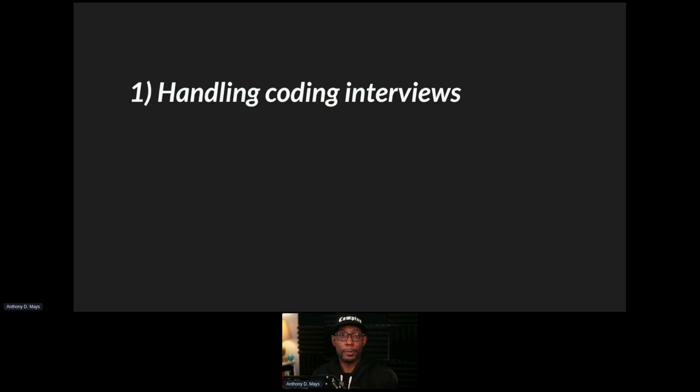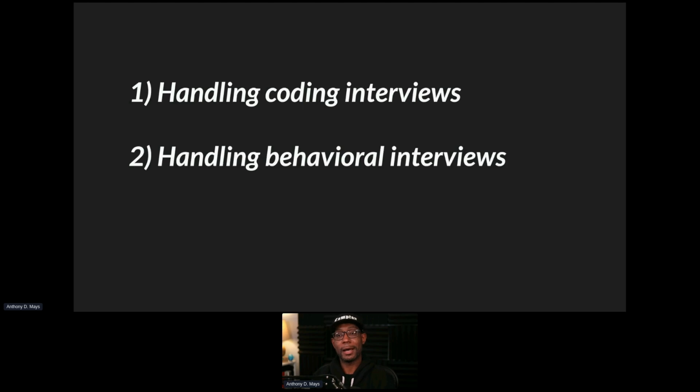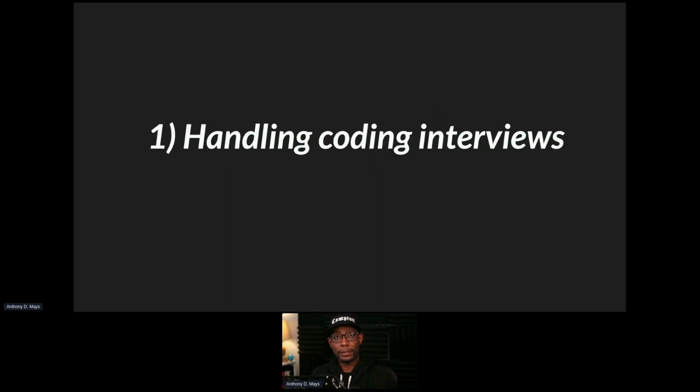Now, there are two things we're going to talk about. One is handling coding interviews, just generally and specifically. And then we're going to talk about handling behavioral interviews, because sometimes behavioral interviews do have technical components to them, even though it's not strictly technical. So I'll give you a little bit of advice on how to handle that with the time that we have. All right, so let's talk about coding interviews.